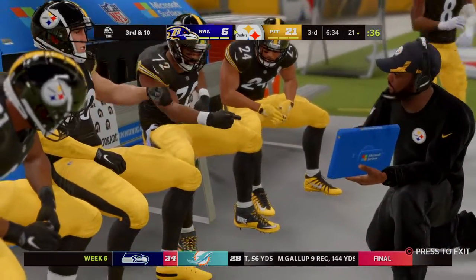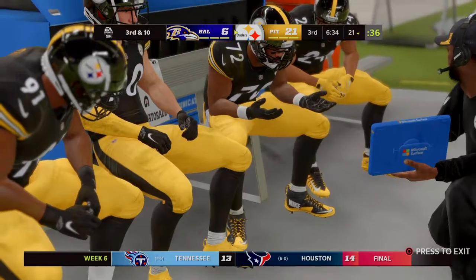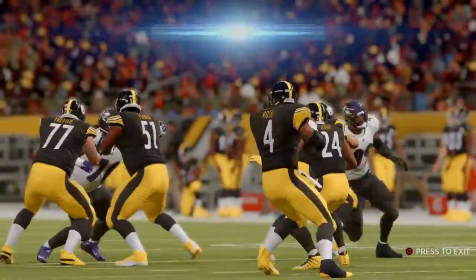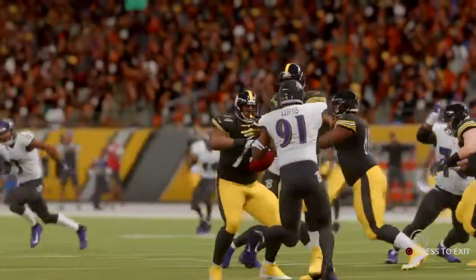And you just can't ask a defensive end or an edge rusher to play any better than what we're seeing right now. And, partner, it's still just the third quarter. I'm thinking he's not done yet. Even if he's not getting a sack, he's bringing a lot of pressure to the pocket.